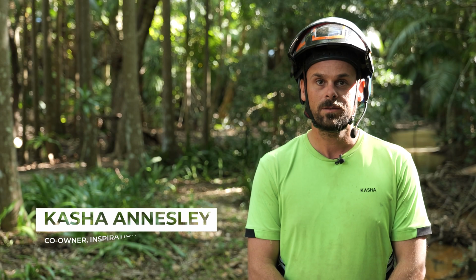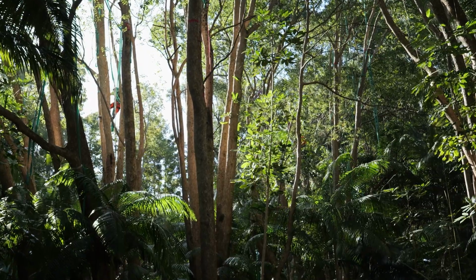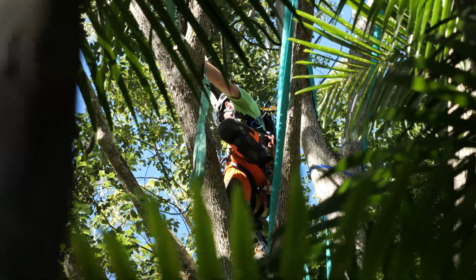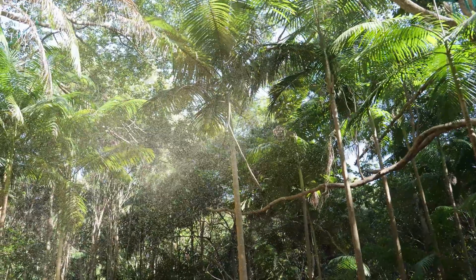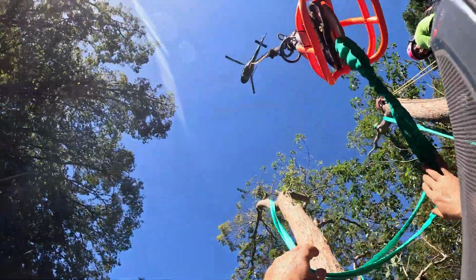The reason we're doing this was for a few important reasons. One is to minimise the impact on the riparian zone. Two is to eliminate the camphor laurel, which is a Cinnamomum camphora. It is an invasive weed. It's not great for the ecosystem. It releases a lot of bad chemicals, allelopathic compounds.